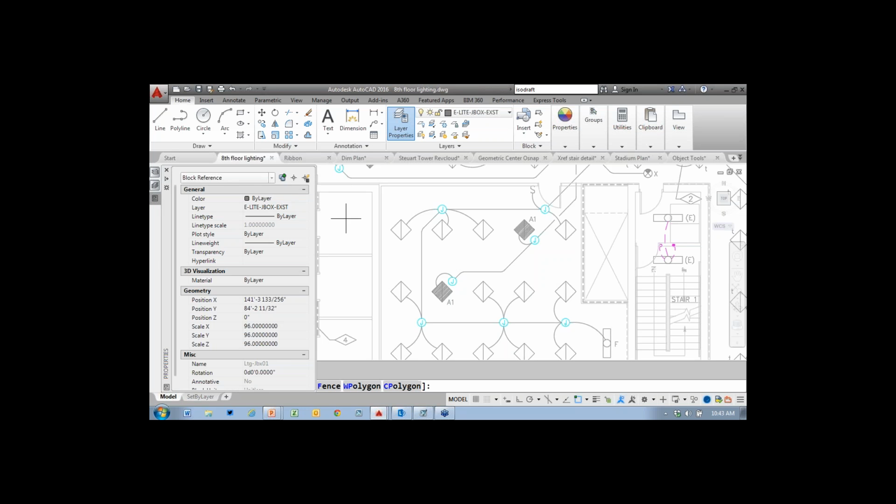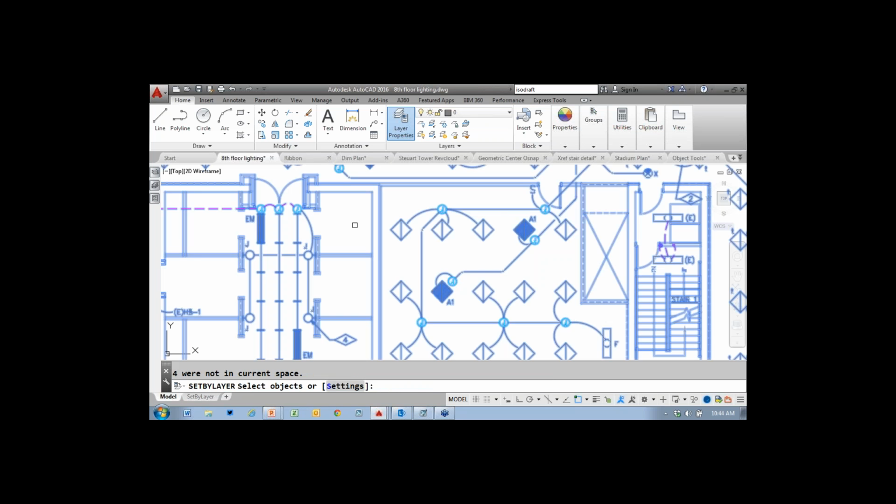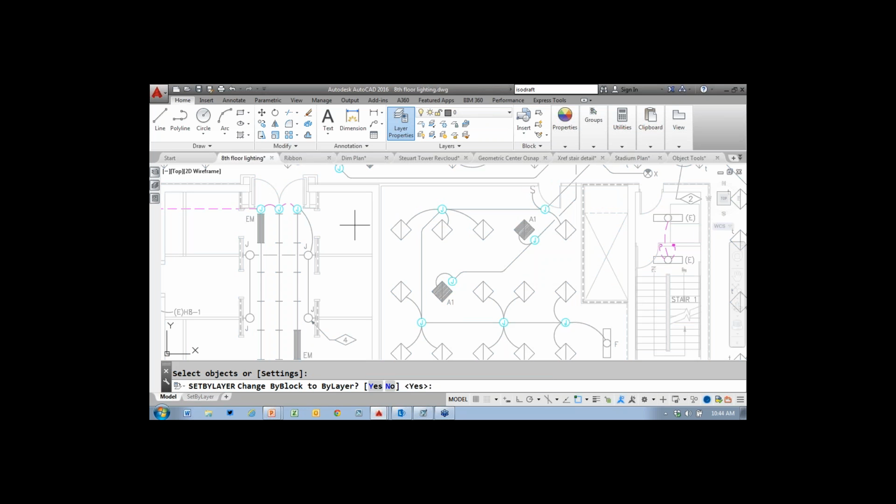Sometimes you have blocks or nested blocks where the objects are not set to by layer. And then updating and changing that, you know what? That is a pain, am I right? So I love this command, set by layer. It's a fabulous command. So I'm going to select all the objects in my drawing file just to make sure. Do you want to change by block to by layer? You betcha, including blocks and nested blocks, absolutely.